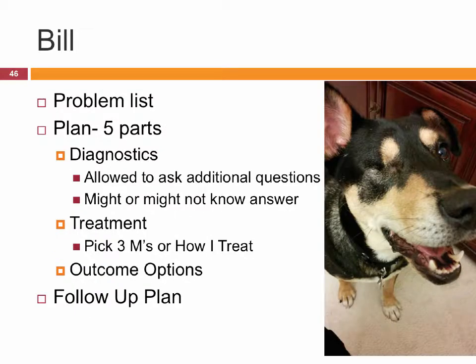So for Bill, let's make a problem list. It's going to be longer than the others. Spoiler alert. So, anybody want to start? Fear. Fear of? Loud noises and sudden movements, yep. Fear of touch, yep. Anything else? Do I think he's hypersensitive? That would be something I would consider putting on my differential list for sure. What else? Over arousal. So hypervigilant? Yeah.